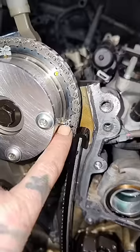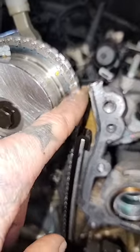Gotta go through and do a leak down and a compression test because this mark is supposed to be up here. Jumped about 3.5 teeth. The Cloyes kit's got a lifetime warranty. Will they cover labor? This isn't our fault that the timing chain tensioner took a crap. It sure as hell isn't the customer's fault.